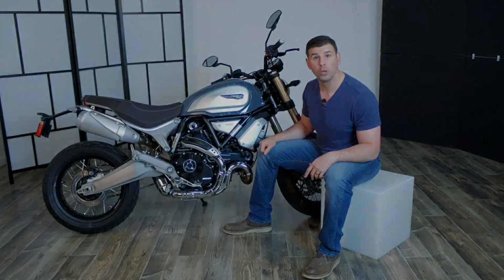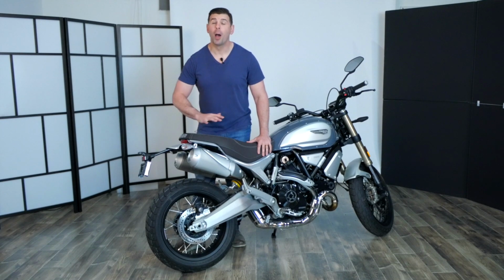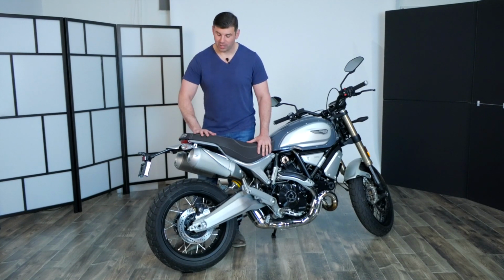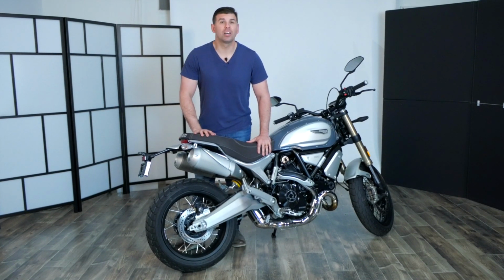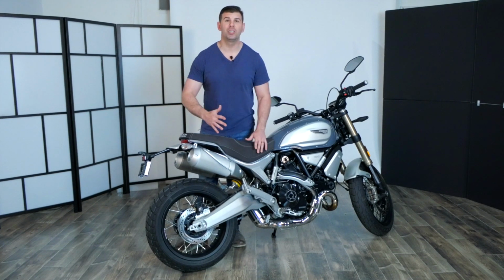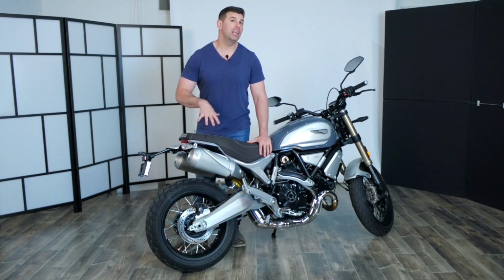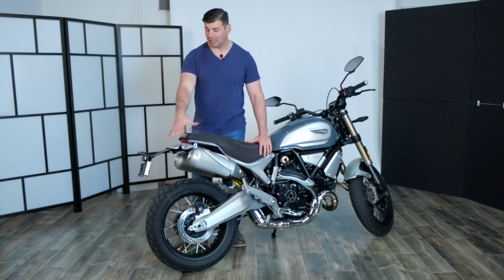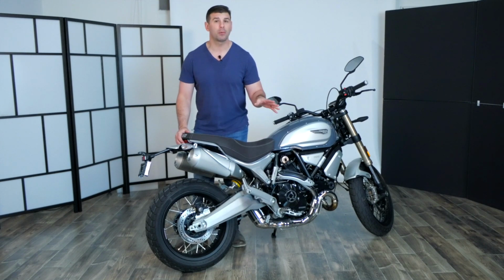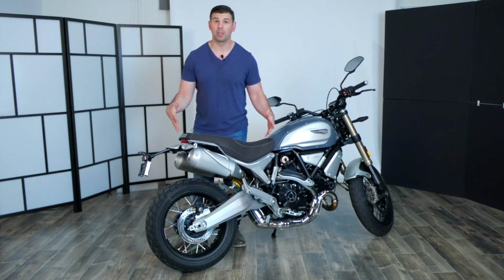Let's move on to the booty. On to the booty, and it is a beauty. If you got a passenger, the seat is thick, luxurious, comfy. You're close to your passenger, a great excuse to get nice and cozy with the person that you're riding with. There is no factory luggage option. This is not supposed to be an overnight or a touring bike. Ducati pitches this as a day cruiser, which it's definitely perfect for that.